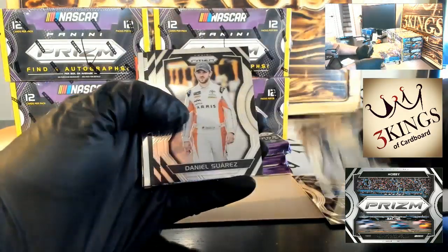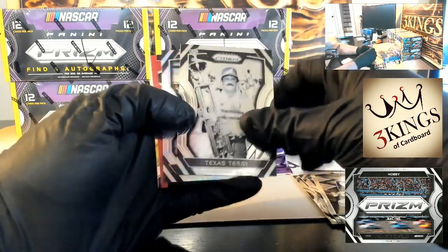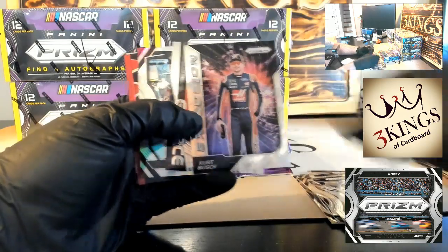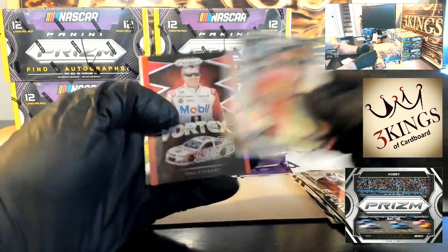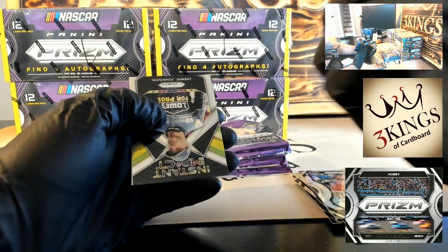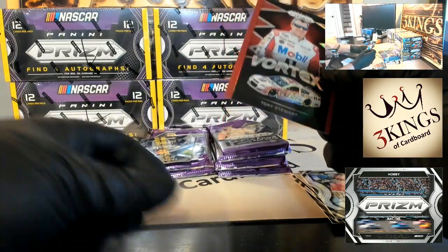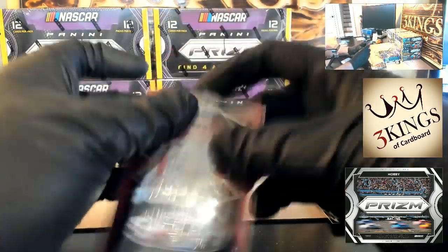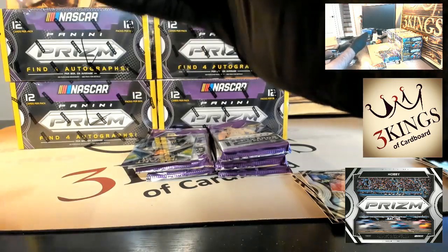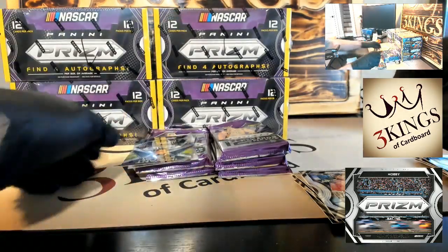Martin. Bubba Wallace rookie. Terry. Ruffle. Red Smoke. Number 275. 43 of 75 on the Tony Stewart. A Vortex. We'll do a hit recap at the end of all the autos, color, such and such.